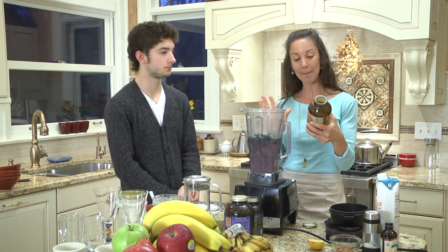Maca is actually a root vegetable. It's sort of like a radish the way it grows, but it doesn't taste like a radish. It actually has a milky, creamy, sweet kind of taste. And this one happens to have some vanilla spice added to it, which makes it taste good. But maca is interesting because it's very rich in minerals. It has calcium. It has 70 of the essential amino acids. And it also helps balance your hormones.